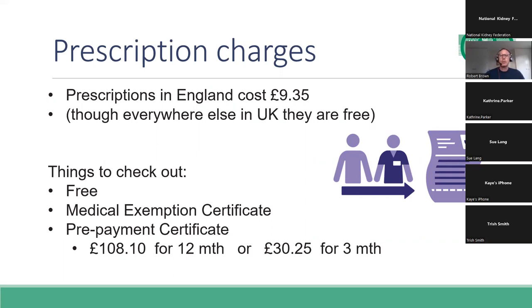If you're not eligible for any of those, it's worth considering a prepayment certificate. You might want to think of that like a season ticket. You can get those for 3 months or 12 months. And generally, if you have more than two items a month, they're usually more cost effective. So if I could have the next slide, please, Pete.